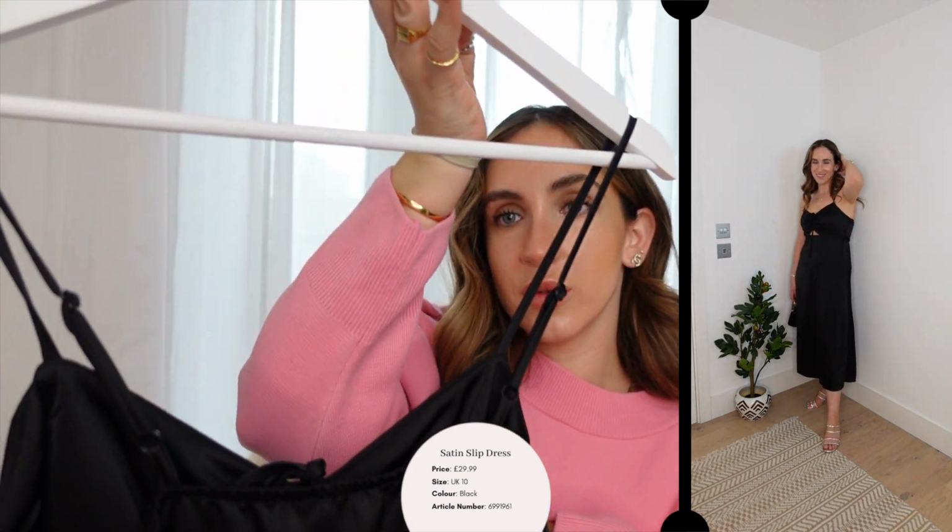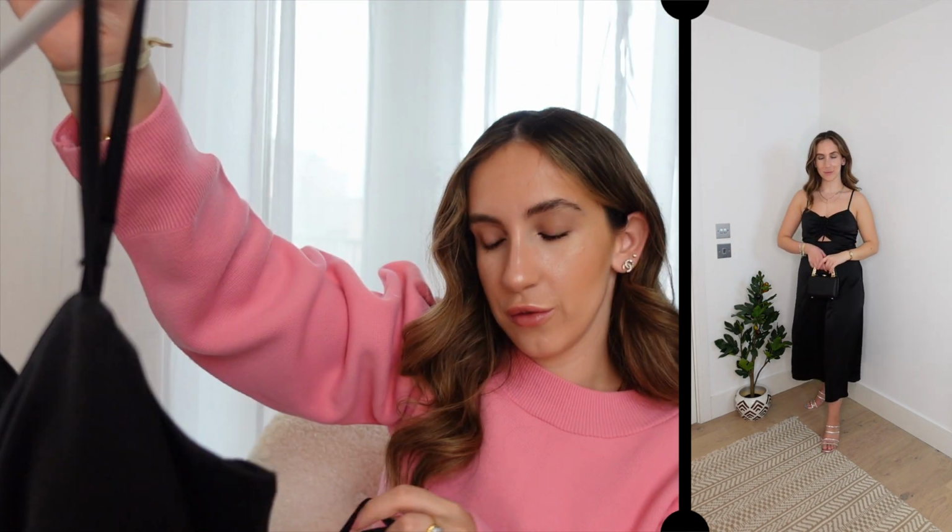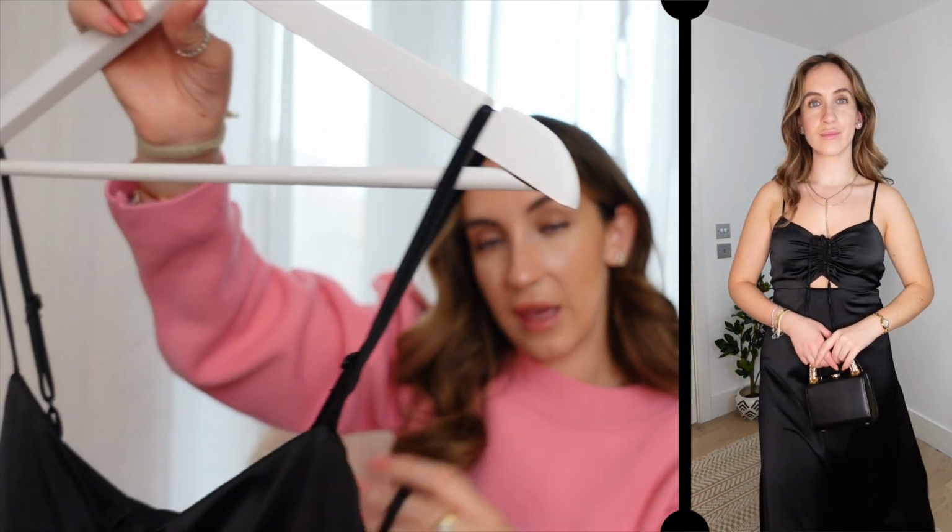Ooh, adjustable straps as well. You can wear this in so many different ways. You can wear it with a blazer, you can wear it with a top underneath, a jumper on top, so only the bottom part peeps out like a skirt. And it's just a classic that can take you from summer to autumn to winter.